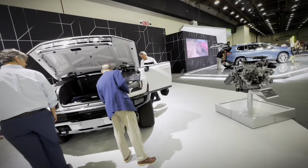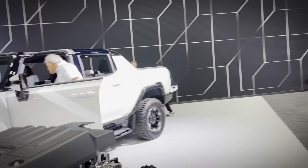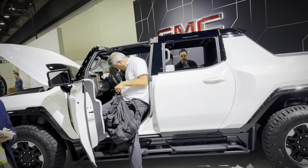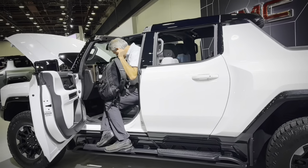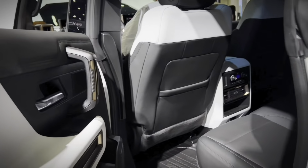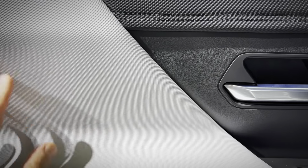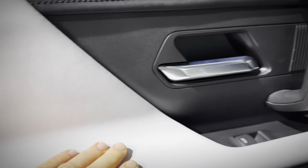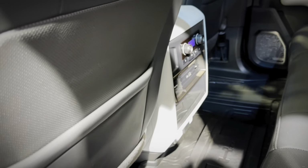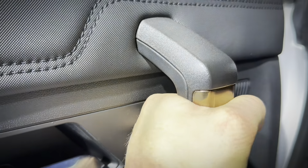And same with this pickup, just bigger. White interior. They're going to be black in a couple of months. See. What is it?